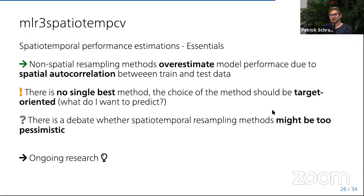So what do I want to predict actually with the model that I want to fit? And in the same way that you answer this question, you have to set up your resampling, because your resampling should quite closely reflect what you want to actually do with the model in the end. So then it's a fair estimation of what you want to do. So there is no single best method. Every method has its advantages and disadvantages, and it really depends on your data set.